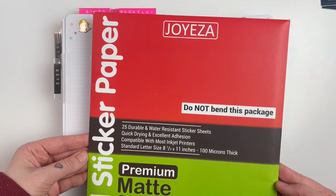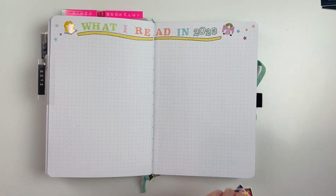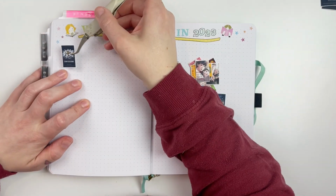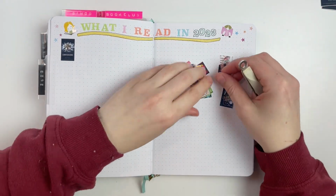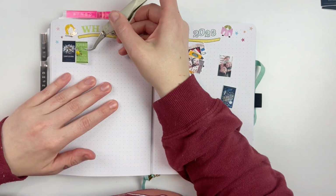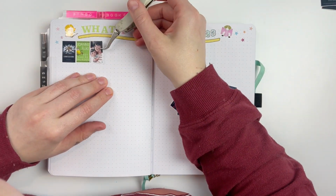So today we are going to be finally working in my reading journal, and we're going to be documenting everything that I read for the months of January and February, even though February was not a great reading month for me, but we're going to document everything here today. If you have not watched the previous video, I did prep some of these pages for 2023, so I'll link that below if you're interested, but now it's blank and ready to just start documenting all the things that I read this month or this year in 2023.